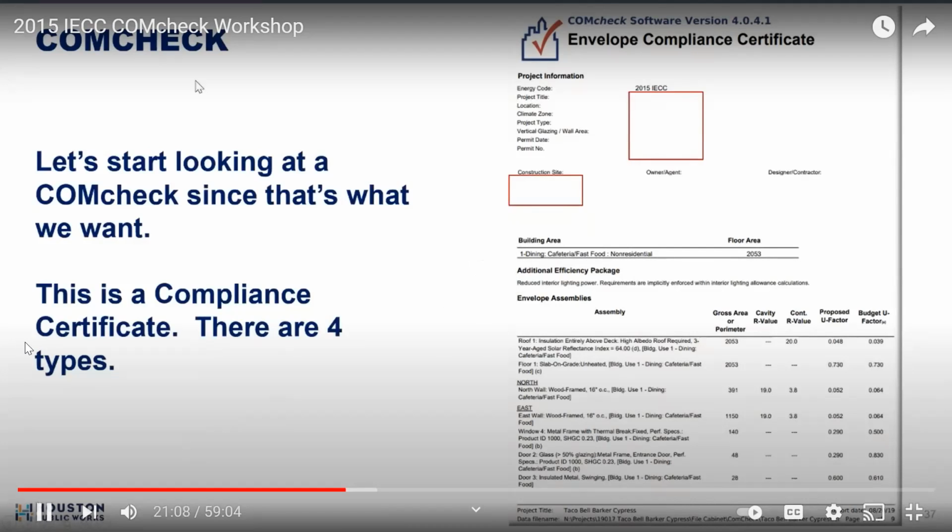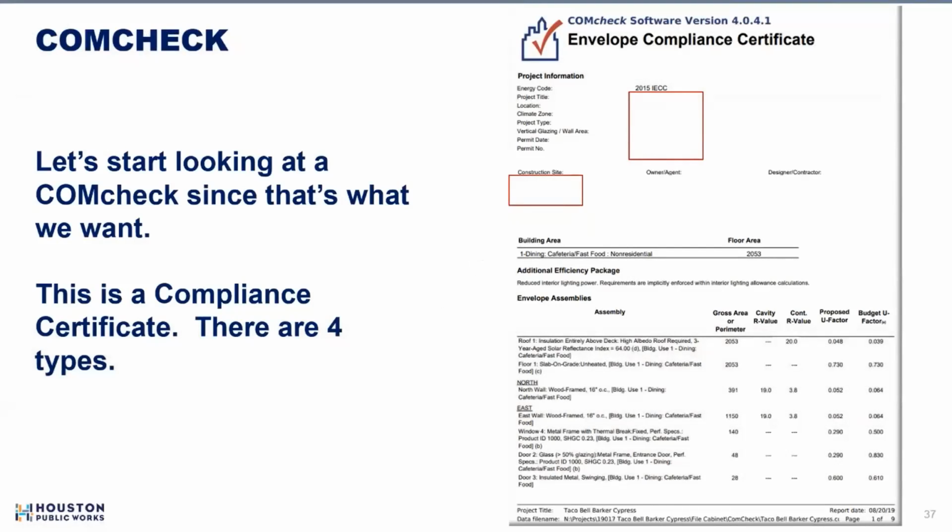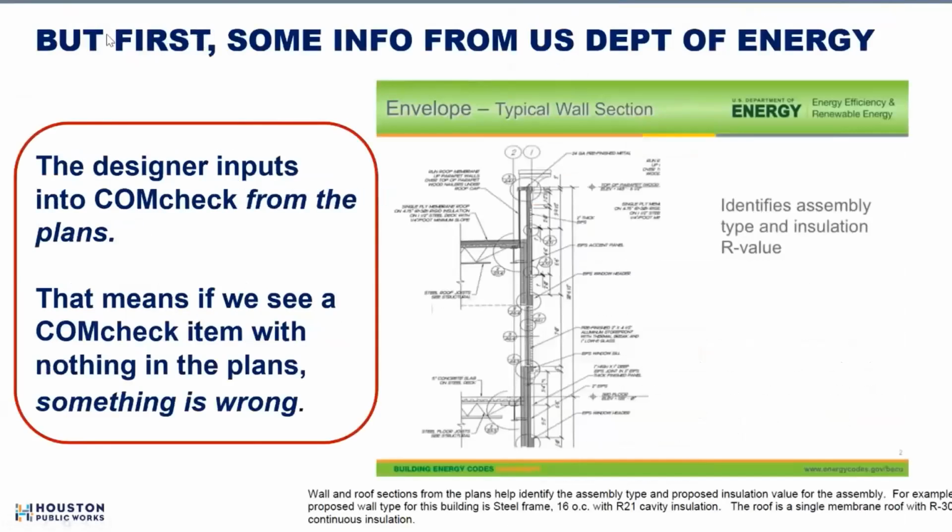Oh, let's start looking at one. Here is the compliance certificate. There are 4 types, okay? But first, time out. Some info from the U.S. Department of Energy, who really helped with this COMcheck development. The designer inputs into COMcheck from the plans, okay? So, contrapositively, that means if we see a COMcheck item with nothing in the plans, something is wrong, okay? Fair warning.